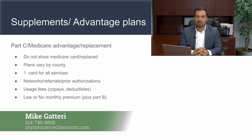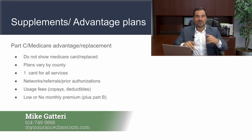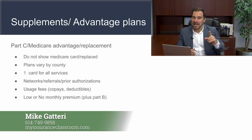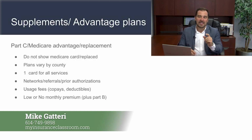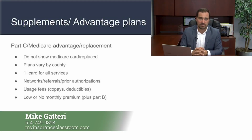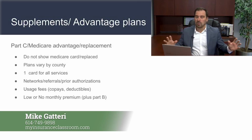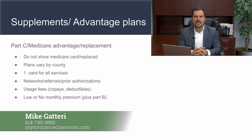Now, many people then ask, well, why wouldn't I just choose the cheap plan and transition down the road? And that's a great thought. And you can make switches in certain situations. First, if you choose the Medicare supplement and you decide that you want to go to the Medicare Advantage plan, there will never be any issues. As long as you make that change during open enrollment, you will be able to make that switch from a Medicare supplement to a Medicare Advantage plan and have no issues whatsoever.